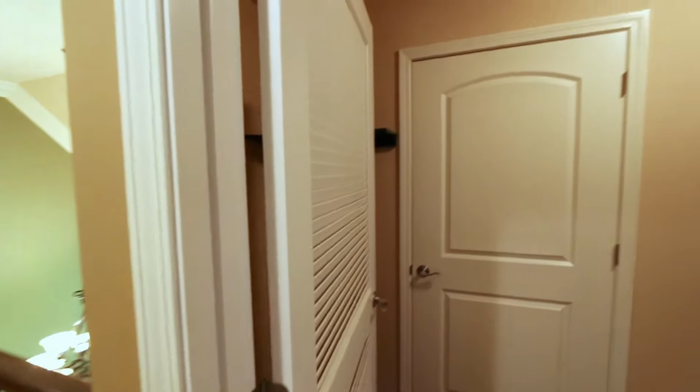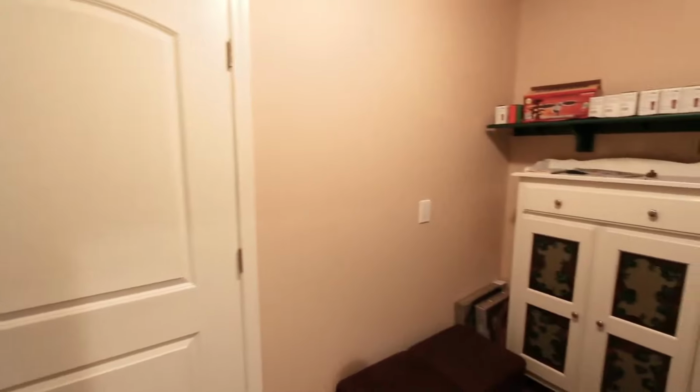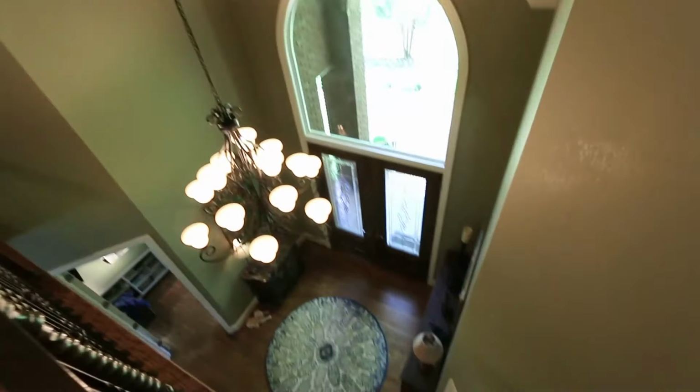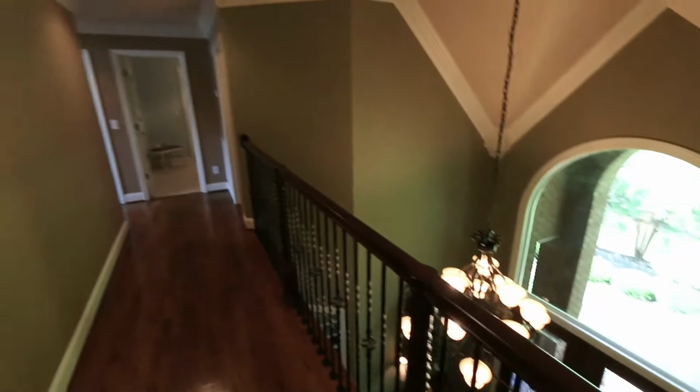Now, this area right here leads into the attic. Also would be a great spot to put a gun safe if you wanted to, because you got this little door and you could lock it if you wanted to. Now, this is above the foyer. This is where we came in. You can see one of the offices downstairs, and it's got another one to the right as well.